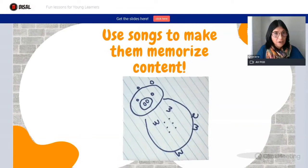A very simple example is Head, Shoulders, Knees and Toes. How many times have you taught the song, and then when you ask them what it is, for example head, they sing the song in their minds to remember the vocab. So it helps a lot.